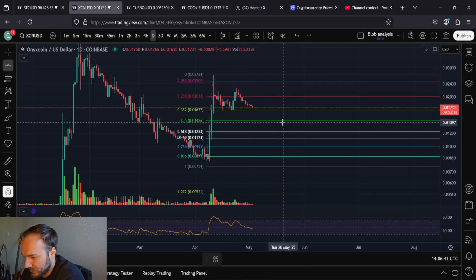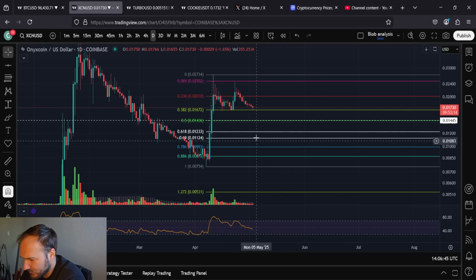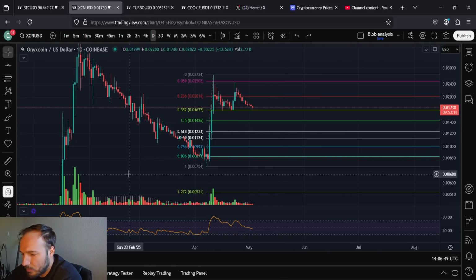This is the expectation, right? Something like this right around here, 1.43. That's right there at the 0.5 on the fibs. You can see right there, clear as day, 1.43 cents.